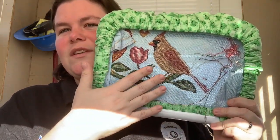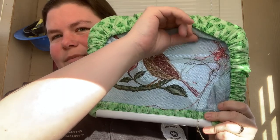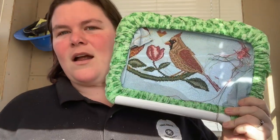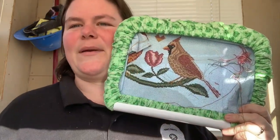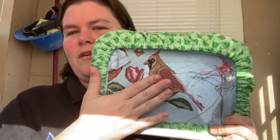I think I'm going to have to move this though, because a lot of my stitches are up in here now. I think there might be a leaf that comes somewhere. Anyway, I'll probably move it after I get the bird done.